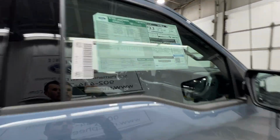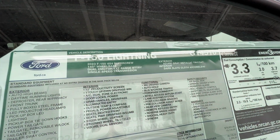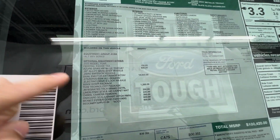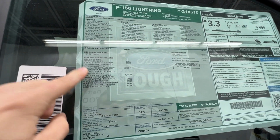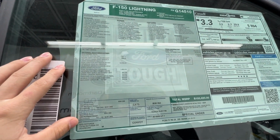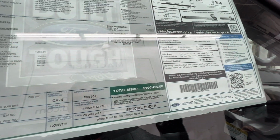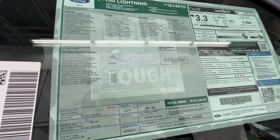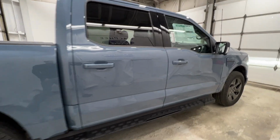Give you a look at the window sticker on this particular Lightning here. So we do have up top extended range battery in Azure Gray. So the extended range battery does cost $16,000 here in Canada. So it's quite a big option, but a lot of people will almost require the extended range battery in terms of their needs. This one is priced at just over 100,000 Canadian dollars. So keep that in mind. All these prices are in Canadian. So it might be a little bit of a higher price than you would see in the States, but that's what this truck cost here in Canada.